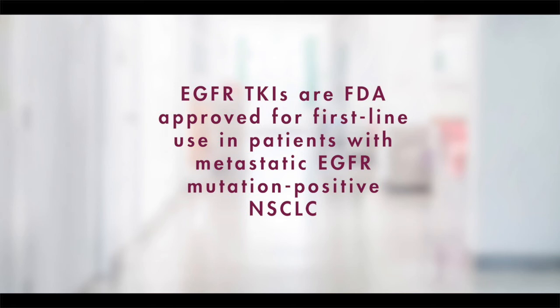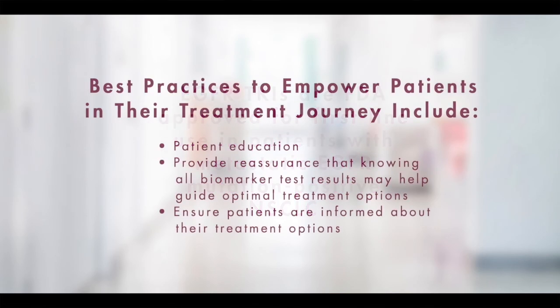Tiffany, what are some of the best practices that have helped to emphasize the importance of knowing all biomarker test results prior to initiating treatment? In my opinion, informed decision-making is an important component of quality medical care. Having and presenting all the facts empowers our patients and helps them to overcome low health literacy or vulnerabilities, and it improves the quality of our medical care.